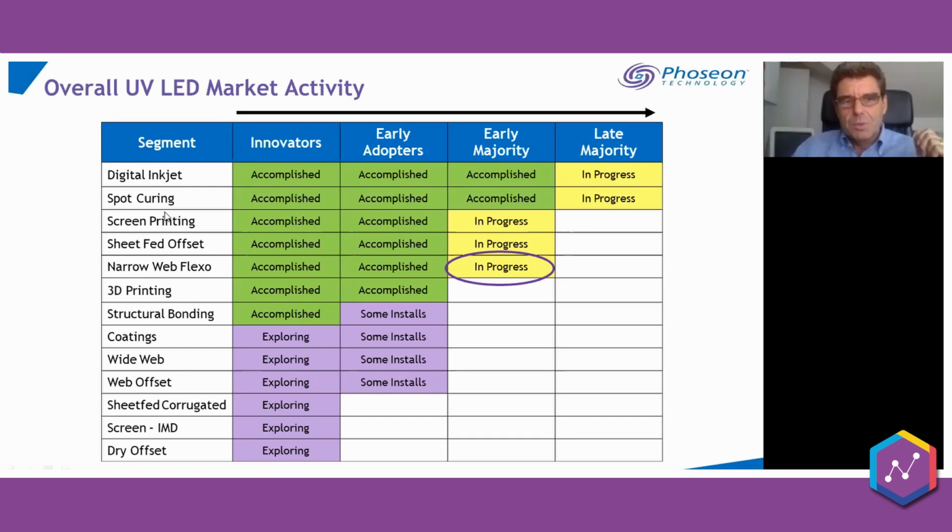Then we went to also the spot curing applications, and bonding is going on. Screen printing was one of the early ones, sheet fed offset, and narrow web flexo. So I stay a little bit here because we're here in the labels and packaging part. And that's where we are having a great focus to now bring this transition from UV mercury dryers towards LED dryers.